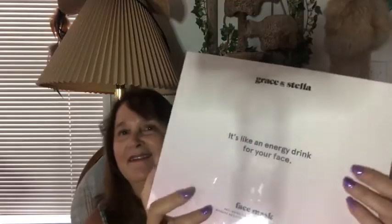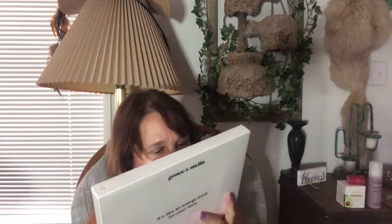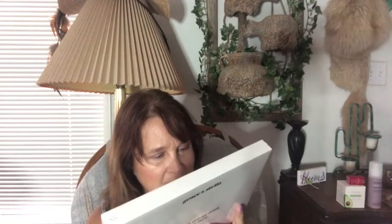And then this, I am not gonna take them out, but I saw a couple people take them out. It's a face mask, and it's huge. They're a gold face mask. It's like an energy drink for your face. And I mean, it will literally take up your whole face. And depending on the size of your face, it could wrap around. So you definitely want to have your hair pulled back. And I think there's like 5 of them in here.